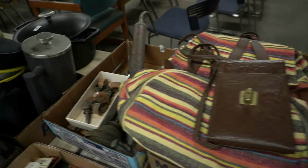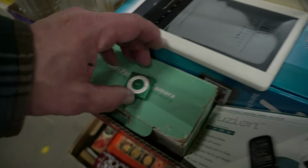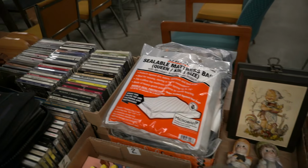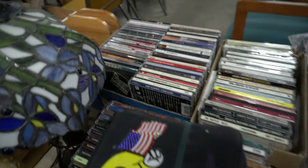Again, come down to preview, come check stuff out on auction night, you know. Doors open at 5, starts at 6, you can walk around. That's probably a pretty good little box here. Probably stamps.